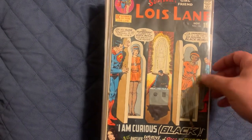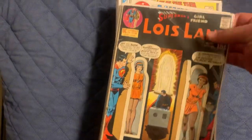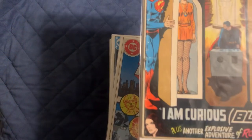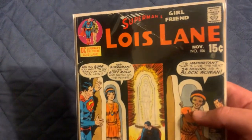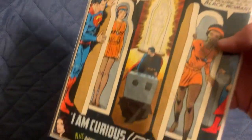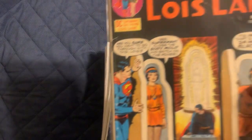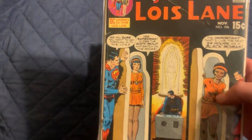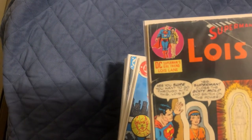It's the famous "I Am Curious (Black)" controversial issue where Lois Lane turns Black. It's a solid shape. It's got some wear on it. It's got a little bit of water damage, but not bad water damage. There's a big crease right there and some stuff in the bottom. Then I flipped through it to see if all the pages are there, and all the pages are there. It's complete, but the top staple is kind of coming a little loose.